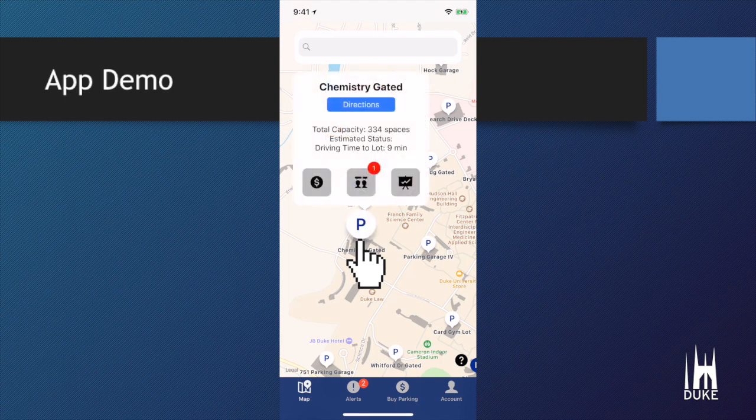So if we click on one of these little pins, this screen will pop up, and this says what the parking garage is. If you click directions, it'll do a similar thing as the hospital screen, and it'll take you to Apple Maps and give you driving directions to this lot. It's going to tell you the total capacity of the lot, the estimated status based on the historical trend data, and then the driving time to the lot from your current location.